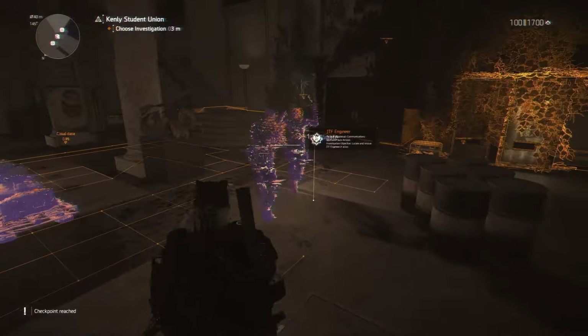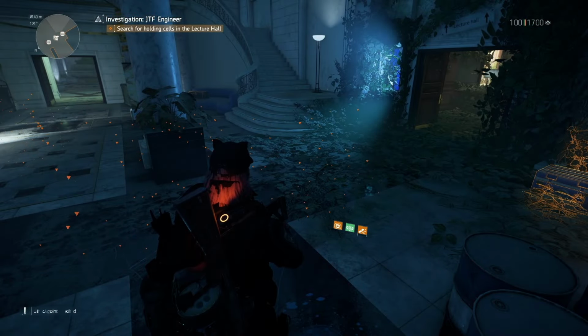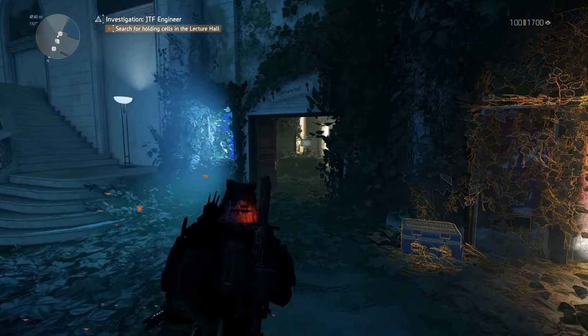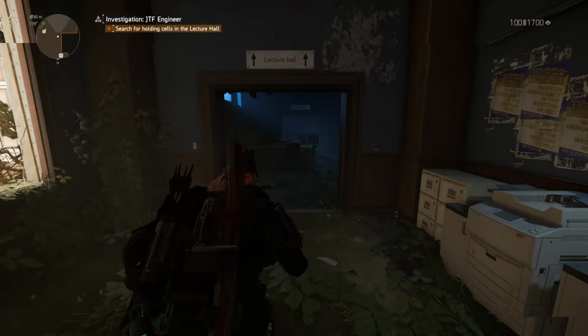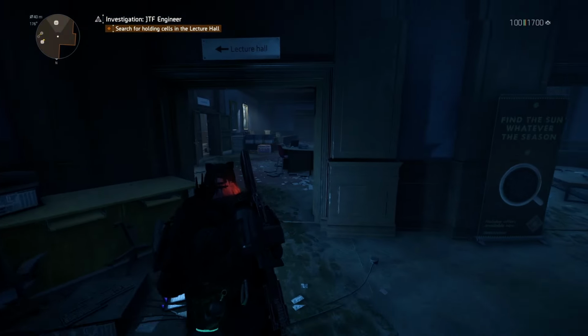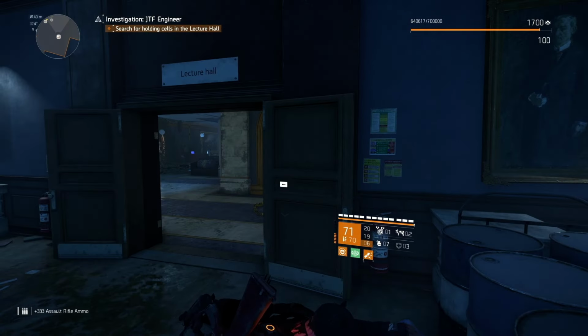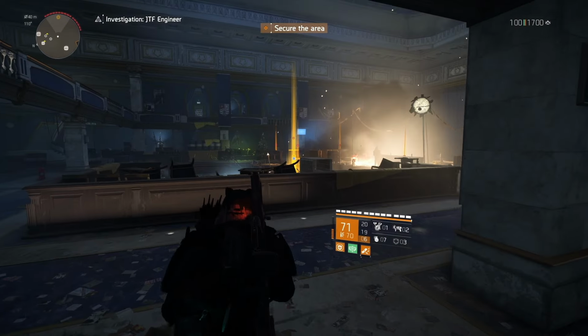The final investigation to cover is the JTF Engineer. Your first objective is to search for holding cells in the lecture hall. And the lecture hall is just to the right here. You can see it's signposted. Just follow those signposts all the way to the lecture hall. And as soon as you get there, you're going to get an objective to secure the area. So hit the restock if you need to and clear any enemies in this area.